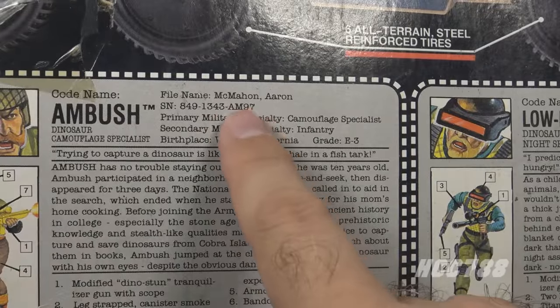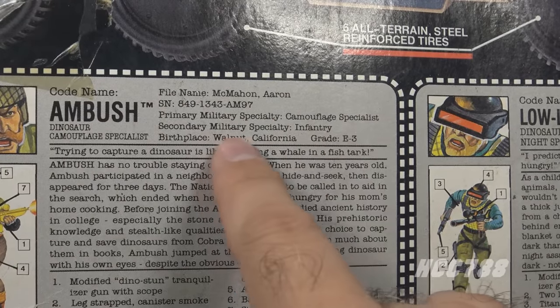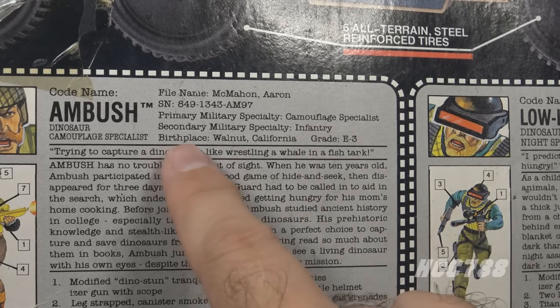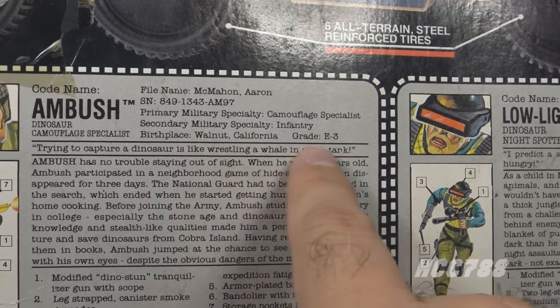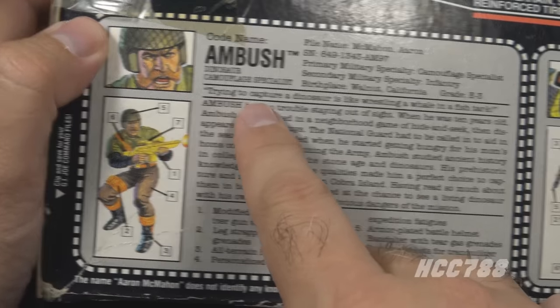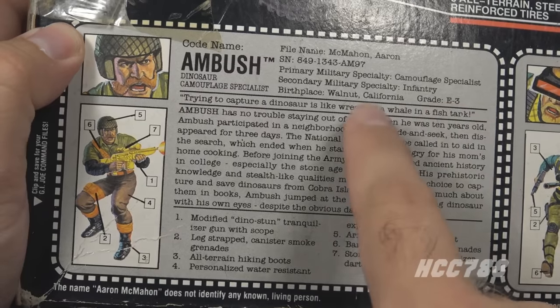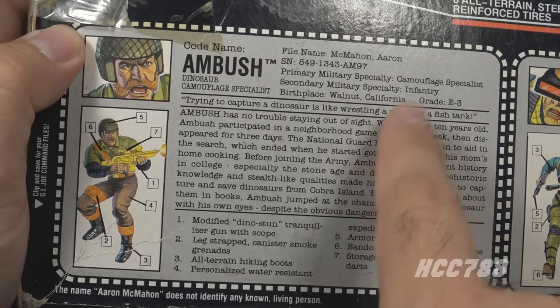His file name is Aaron McMahon. His primary military specialty is camouflage specialist. Secondary military specialty is infantry. His birthplace is Walnut, California, and his grade is E3. There's a quote, presumably from Ambush. It says, "Trying to capture a dinosaur is like wrestling a whale in a fish tank." I imagine getting a whale in a fish tank is even more difficult.